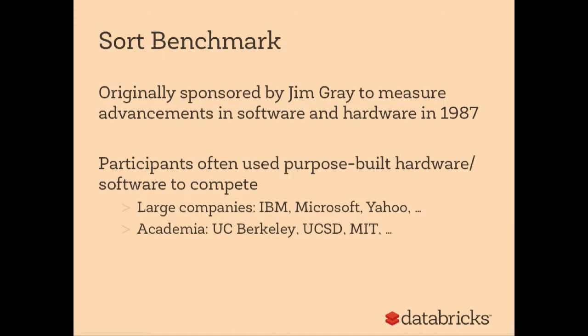Incidentally, I think he was the first person to get a PhD degree from Berkeley Computer Science back in the 70s. So he's very well known for his work in databases and systems. This benchmark's been running since, I think, 1987. It might have been earlier than that, but the earliest record I could find was 1987. So it's been running for about 30 years now, and there are a lot of participants from industry and from academia, and often the winners are using purpose-built software, sometimes even hardware, to win the benchmark.